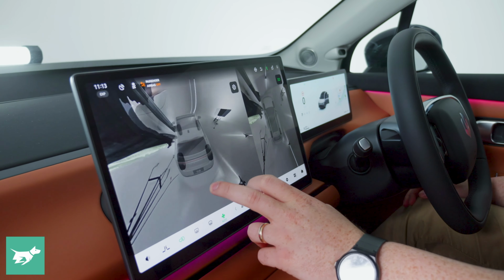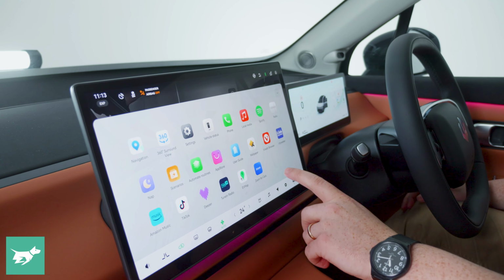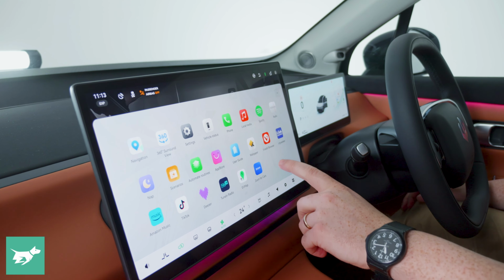One of the reasons for that is the fact that we do actually have some genuinely useful apps built in. So of course, we've got navigation, but we also have, as you can see here, some Spotify built in, and it actually functions fairly well. And the screen itself is really quite nice and crisp, and it's actually quite responsive as well, which is quite nice. We also have, let's have a look here, our 360-degree camera, which, as you can see, has a bit of an X-ray effect. And then, what else we got? And of course, I can't forget the fact that we have TikTok.